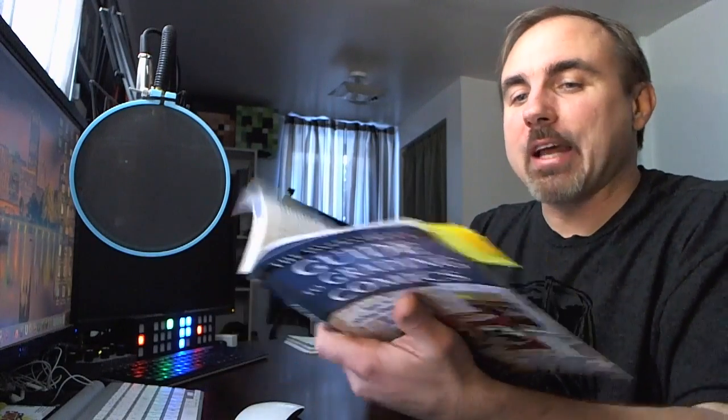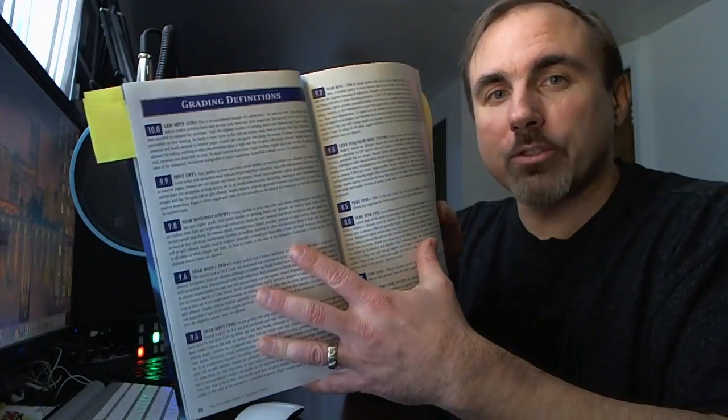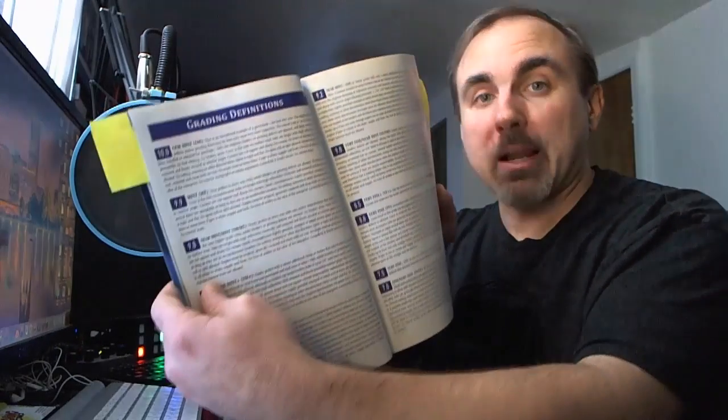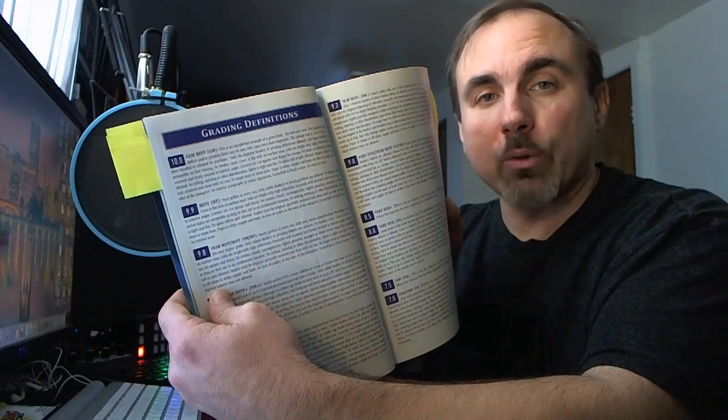Let's see, here's the grading definitions. Very important to understand the definition of each because a lot of people think they know what it means, but there's a black and white definition to what each grade is. Let's see, what else do we have in here?